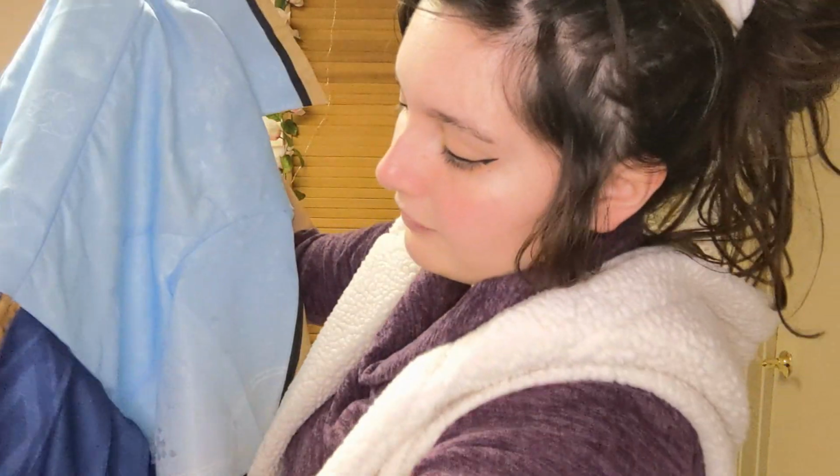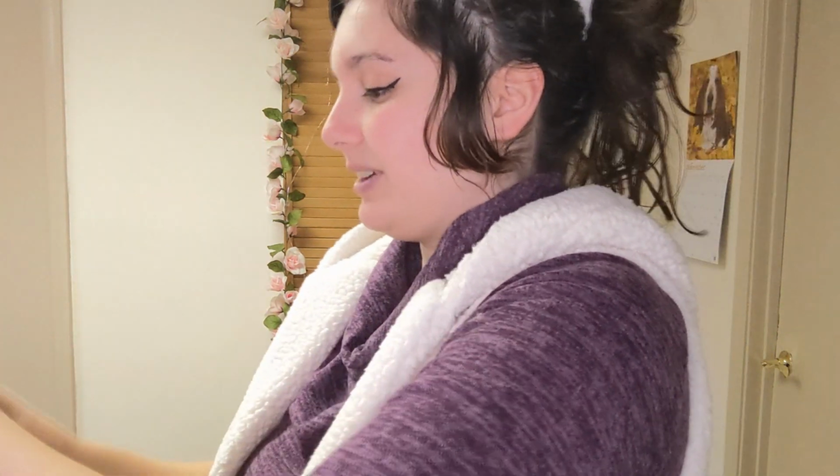The zipper is in the back, and it goes all the way from up here to way far down, which I always appreciate when zippers go really far down, because obviously that gives you more room to try and wiggle into it.